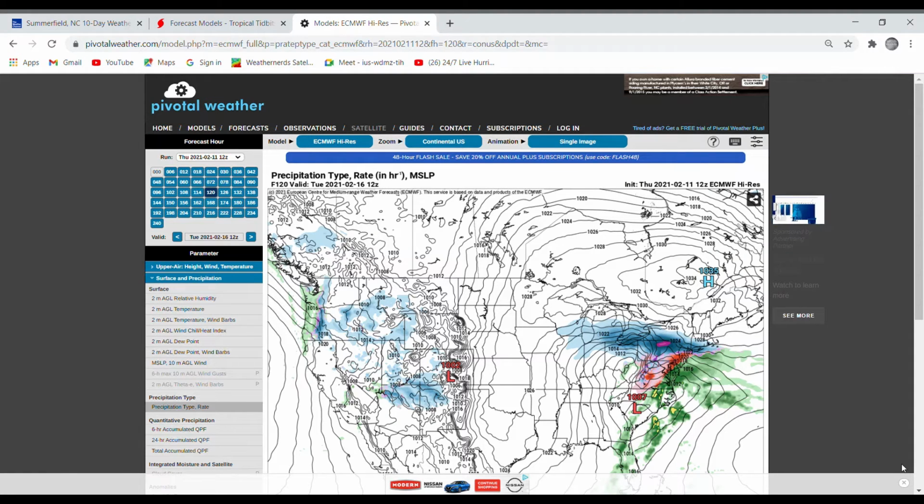And we can see very heavy snow sneaking into New York, and New York City will be getting a bunch of freezing rain and sleet. And the snow also could be sneaking in on Cape Cod, New Hampshire, and Vermont on the ECMWF high-res model.